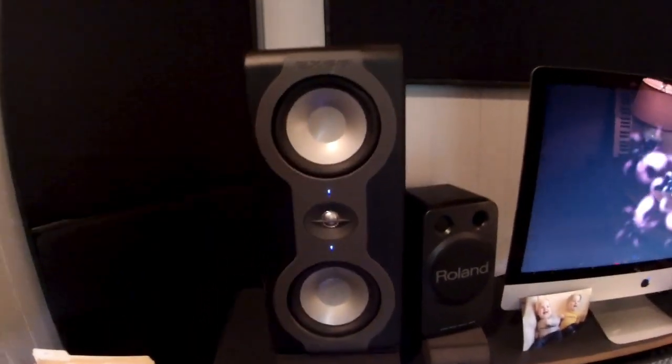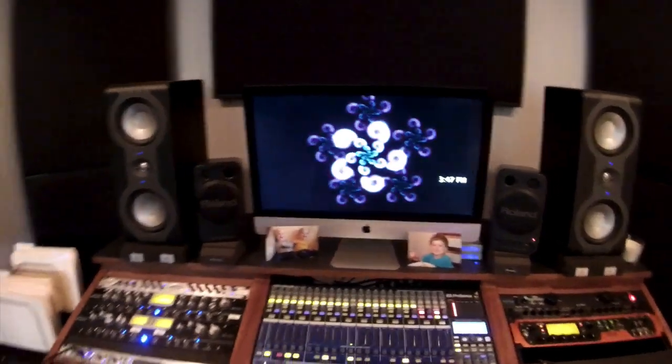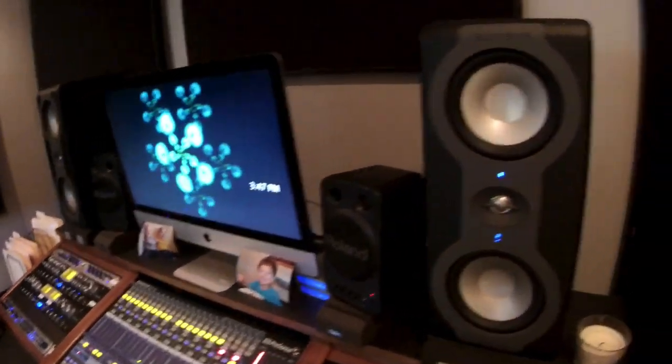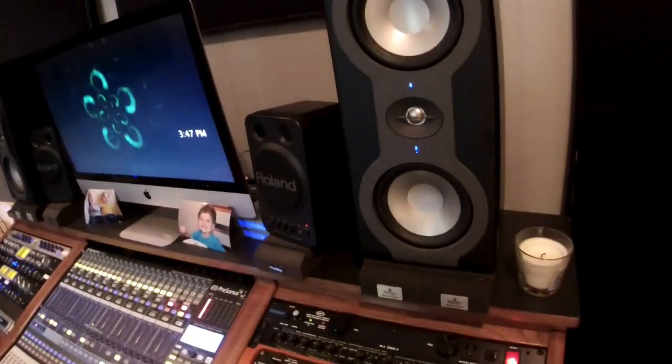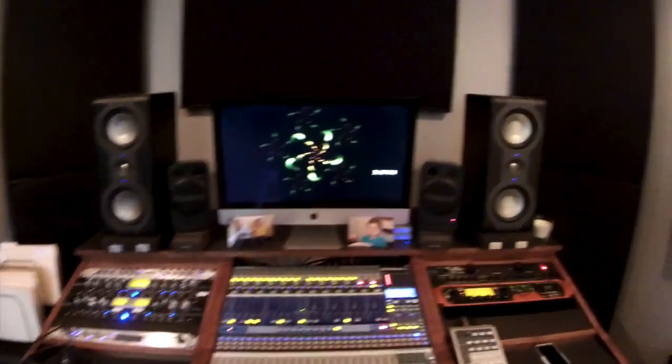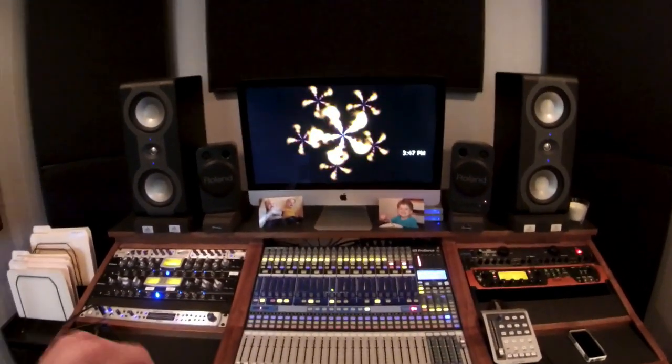These are designed to face forward, to fire perpendicular, if you will, to where they're sitting. So if I angle them in, that's actually not how they're designed to be. They're designed to be forward facing. Not all speakers are designed that way, but if you read the manual, these are designed for that.